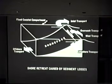The other thing, of course, that you will feel oftentimes is offshore transport due to shore normal currents. These are like rip currents, what we term a cellular circulation. Water comes in, moves along the coast, and then moves out in a rush. And if you've all been at the beach and seen the signs that say no swimming because of rip currents, there's a strong component of offshore transport of sand and sediment in those types of situations. There's also a lot of offshore transport associated with storm waves.